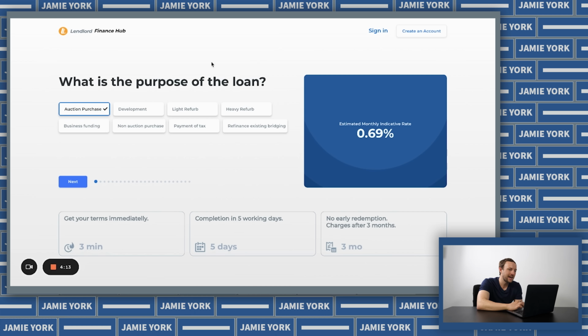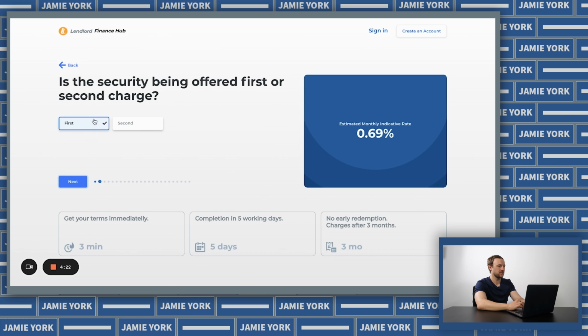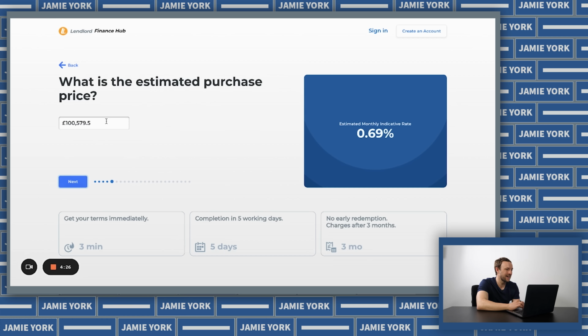So I've clicked obtain, and you can go through this all the way. For example, it's an auction purchase. Is there security? Yes, because it's an auction, they'll get first charge. What's the estimated purchase price? Let's say 100,000 to make it easy.